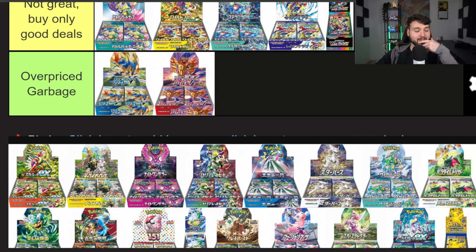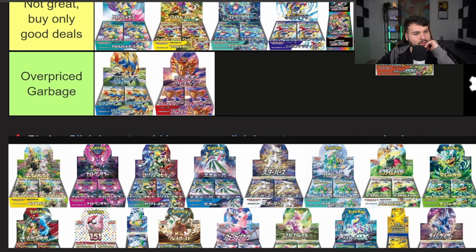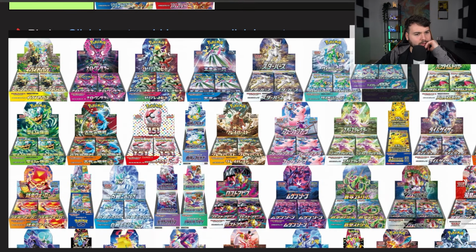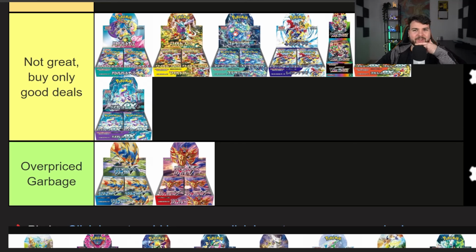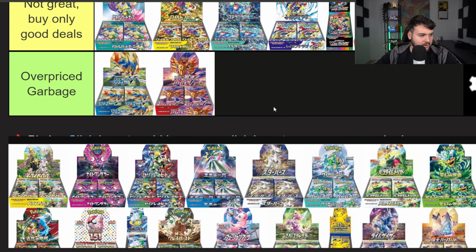So we've got Scarlet EX. This is a bit tough because these sets are not great, but they are not bad either. But I think in the line we've put these ones, this should go in the not great, both Scarlet and Violet base. They're not great. I mean, Violet has the Miriam, I guess, which would probably put it here. They're pretty mid, but they're kind of expensive. As I said before, the waifus are kind of expensive in Japan, so I guess.